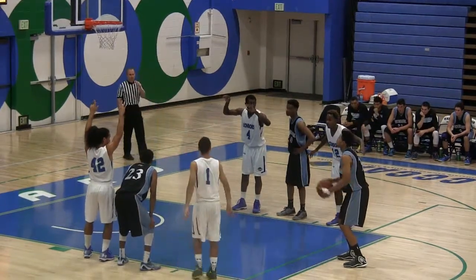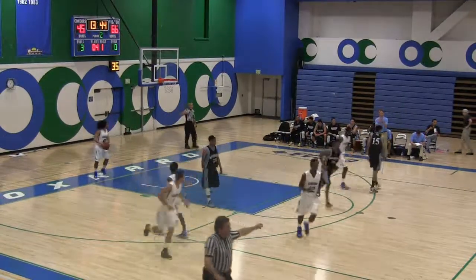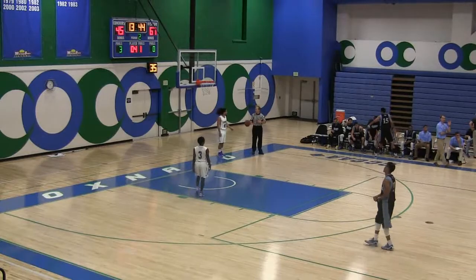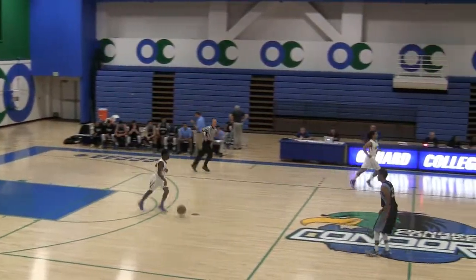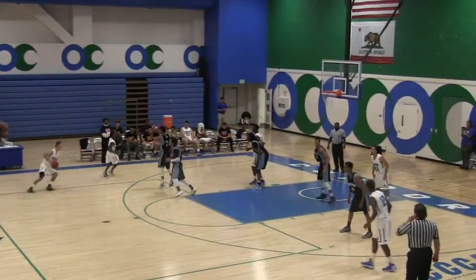Sometimes you got to foul to do that. And he makes the second one. So a deuce made by Reggie Dixon. Austin Powell is in now for Moorpark as the Condors bring the ball back up.